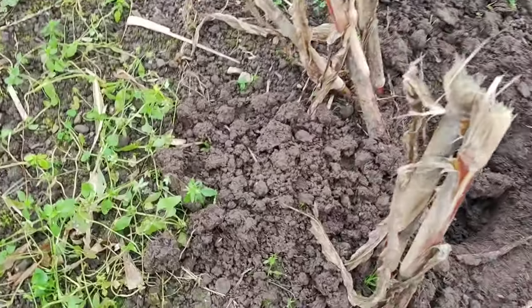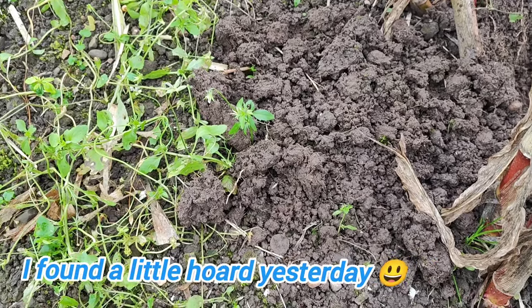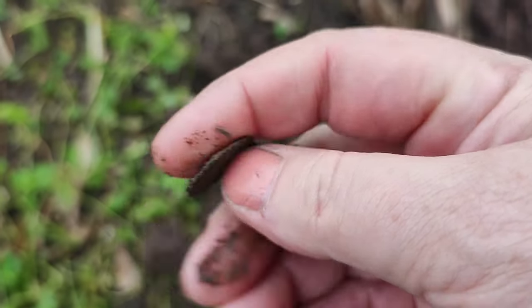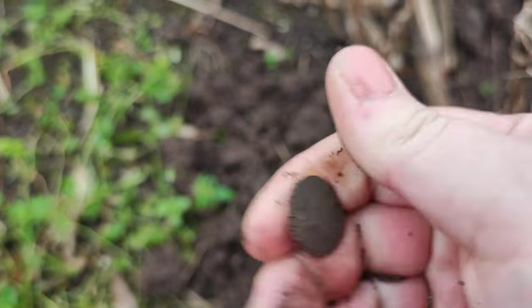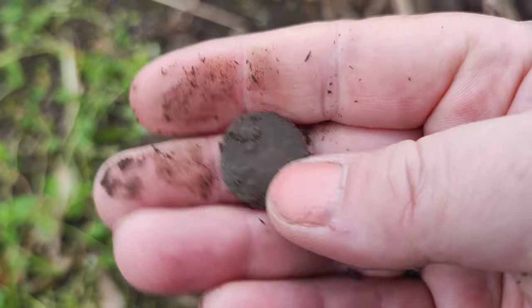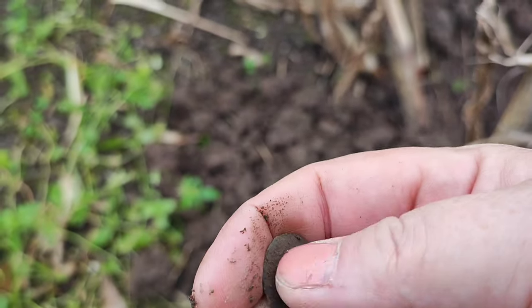Well, it's either a coin or a button. I can't be that lucky after yesterday. Get another hammered. Let's just see what it is. Well, it's not a hammered. Oh, I thought I was getting lucky then. I don't know what it is actually, it's really thin. Oh, well, it's a coin anyway. Very thin coin.